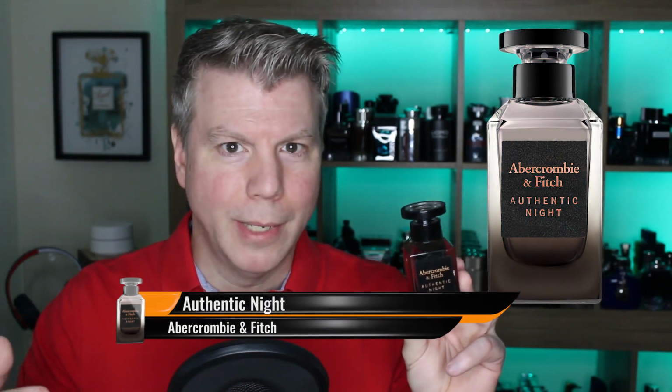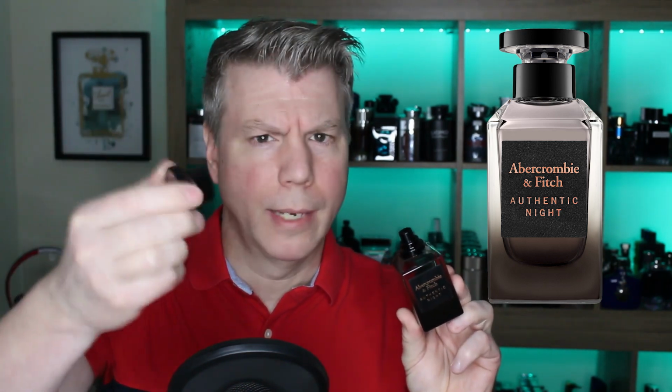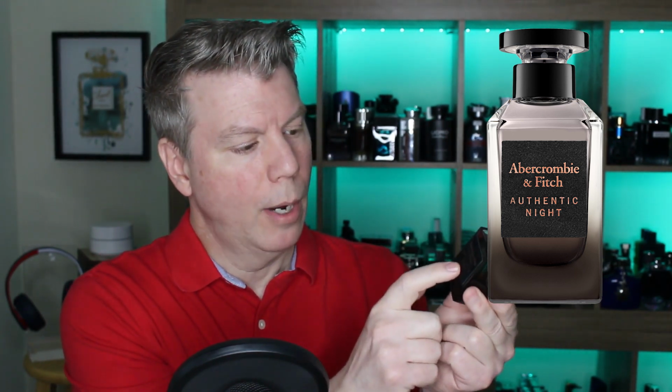The bottle's really cool. It reminds me of one of those bottles that spices come in, like basil or something. The lid actually is glass, which makes it kind of heavy, and it's also magnetic. The little plate on the front is actually felt, and the Abercrombie and Fitch Authentic Night is a copper or brass looking color, which is really cool. It stands out on the felt. So overall, the presentation is really nice.